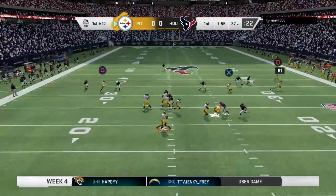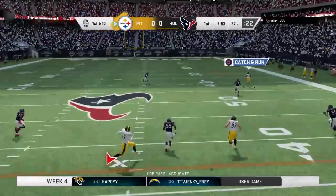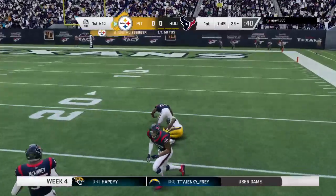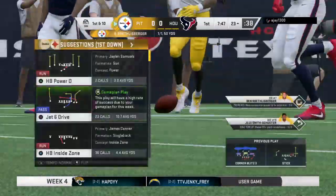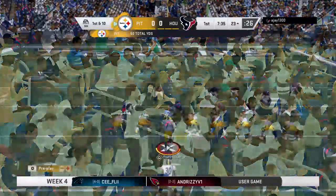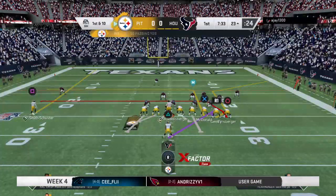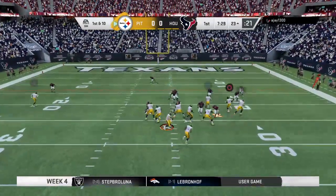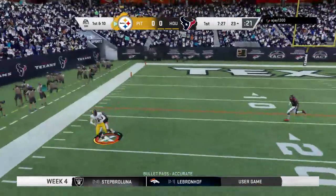They'll throw on first down with Roethlisberger. Well, he's going to take a shot right away. And that's caught inside the 30. And he finally goes down at the 23-yard line. A huge play there right off the bat, even 50 yards. So the big play gets him all the way down to the outskirts of the red zone here for first and 10.